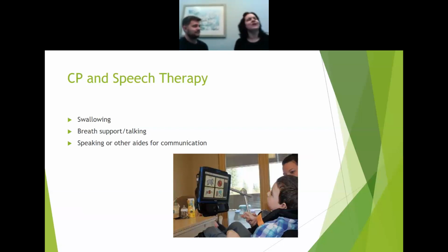If you think about when we're talking about some of those muscular issues and tone, what would be difficult would be swallowing. And also what would be difficult is being able to move things around in your mouth. So we have someone here that works on those kinds of issues. We also work on issues with speaking, just being able to verbalize.